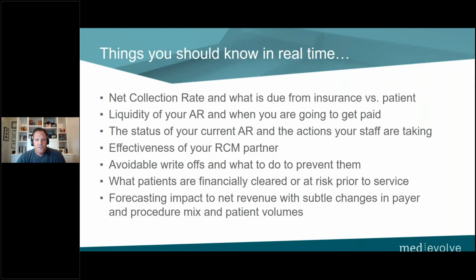The status of your current AR. Again, you've got AR reps that are working AR every day. You have to have the ability to not only see the status, but also to see the actions that they're taking. And we're going to spend some time on employee effectiveness here as well today.